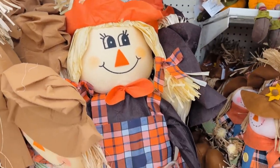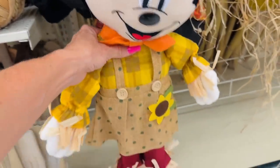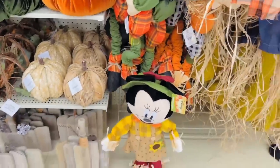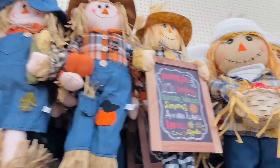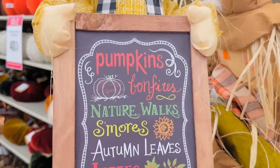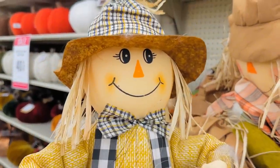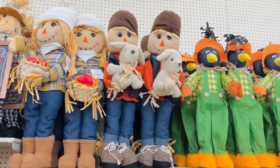And then I love the larger scarecrows. I always put a couple out in my front yard and by my front tree. I also love this Minnie Mouse scarecrow. How adorable is she? And then she has a Mickey counterpart up here too. They were up on the top shelf. I love this little guy too, holding this sign that says pumpkins, bonfires, nature walks, s'mores, autumn leaves, lattes, and apples. Oh, you guys, I'm so ready for fall.